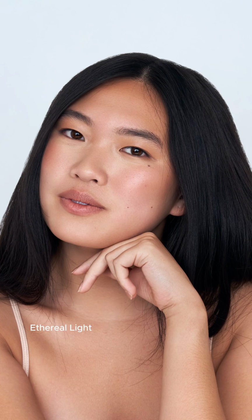So for fair to medium skin, Ethereal is beautiful and Diffused is beautiful. Ethereal is the lightest shade that they have, and it's almost a white. And I use this one on myself quite often, especially in the wintertime. It just sets underneath the eyes really beautifully.